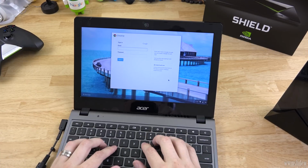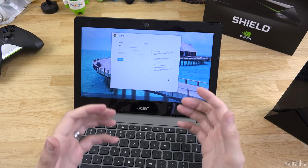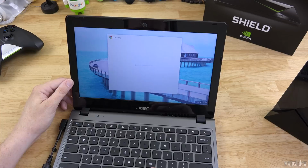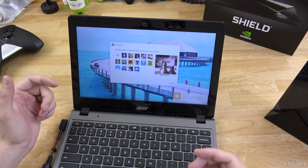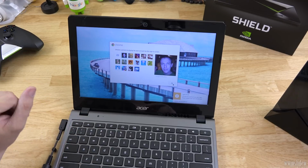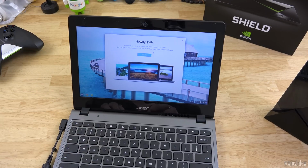All right, let's go ahead and put in our email address and our password. It's going to sign us into our Google account, and everything you have on your desktop for Windows or Mac or whatever should sync to here. All right, syncing my preferences. I could choose my Google Plus picture from a really long time ago. It could not sync our data. All right, take a tour. Nah, I ain't gonna take a tour.